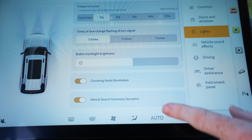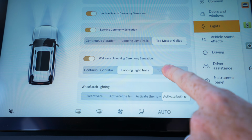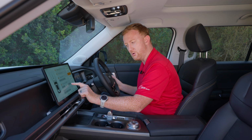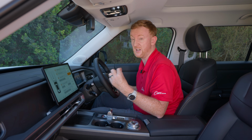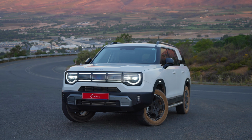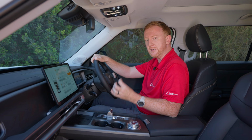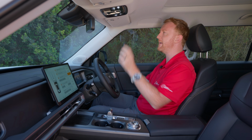Now there's a system where when you unlock the car, you get a light show. It's called the Welcome Unlocking Ceremony Sensation. Your options are top meteor gallop, looping light trails, which I think is the prettiest, and continuous vibration. And yes, this is the level we're at. And then there's other little things that when you dive in, you go, what is that there?